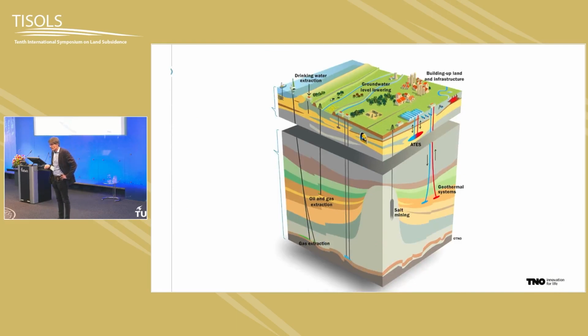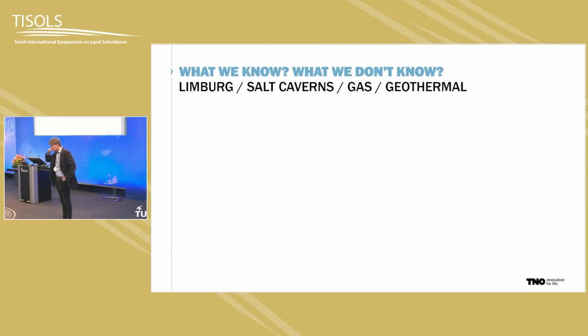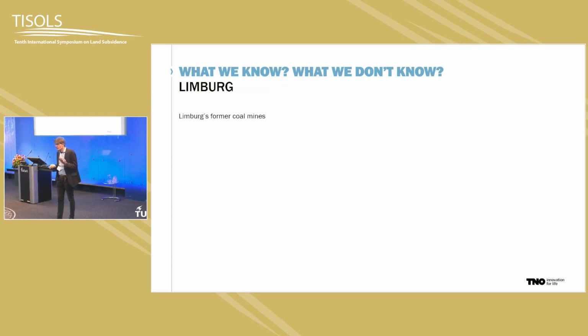I think you have seen this picture. So in the Netherlands, we are having a heavily used subsurface with many activities in the subsurface, shallow and deep, and I will just go on now. So I mentioned these four topics: Limburg, the former coal mines, the salt caverns, salt mining, gas, and the geothermal. I will start with Limburg.